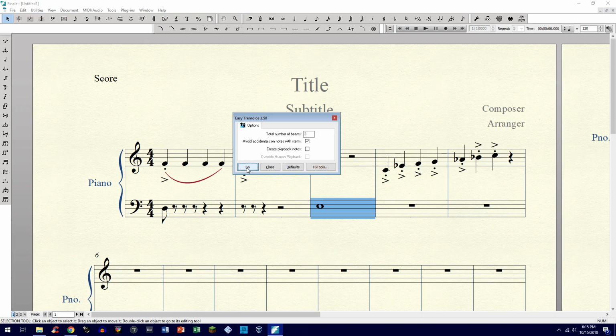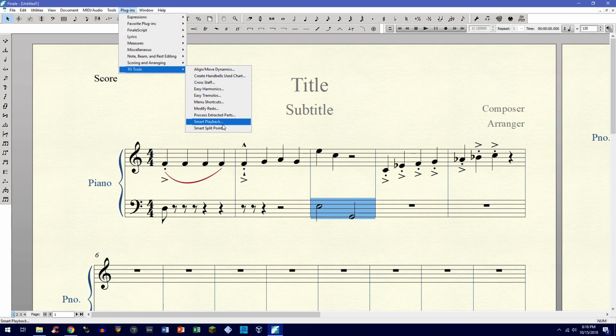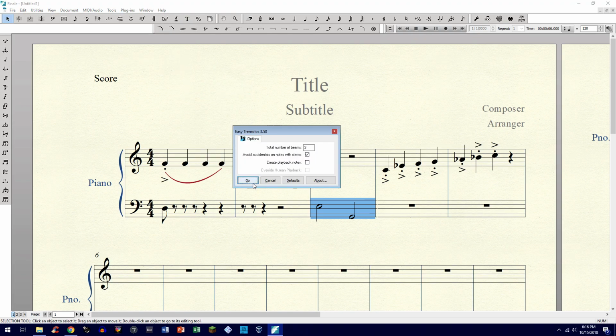Go. Oh, duh. Okay. That's what we need to do. All right, take two. You need to have two notes selected so you know what notes they need to tremolo to. Easy tremolos.